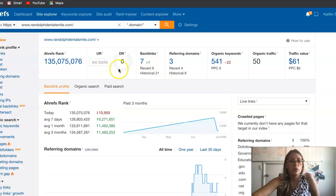Now with that, I'll go through this. This is a program I use called Ahrefs. You guys can get this for yourself. It gives you a bird's eye view of the back side of your website. Now, DR is domain rating. You guys are at 0. It's super important that you get some rating on there, because Google looks at that to push you to the top of the Google searches.